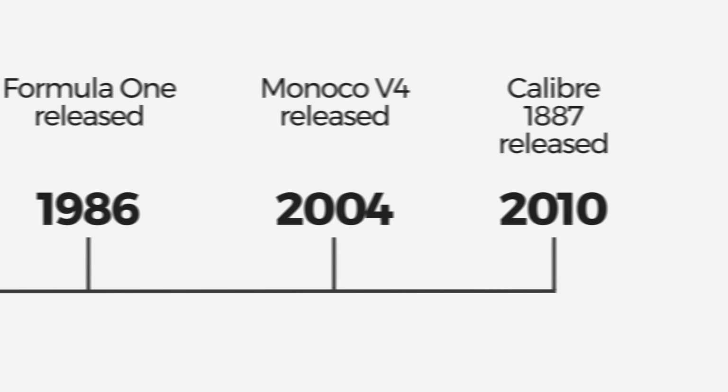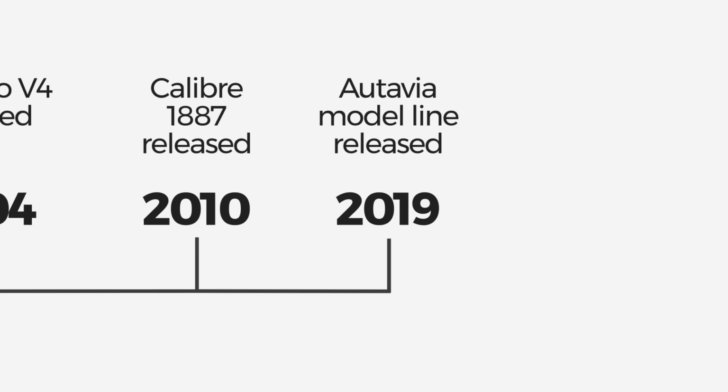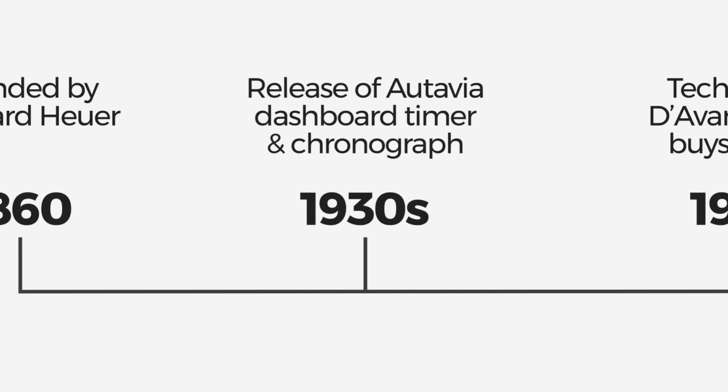Okay, before we talk about our last category in the TAG Heuer buying guide, which is going to be racing, we need to make a quick detour. Now in 2019, TAG Heuer released its newest model line, which they called the Autavia line. And we're going to take an even further step back to the 1930s when we talked about how Heuer dominated the dashboard, chronograph, and timer market. And those existed in automobiles and in aviation.